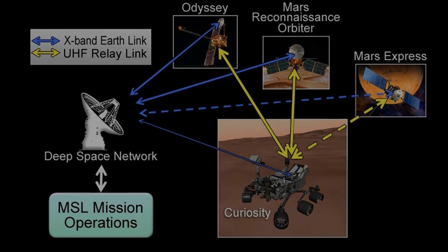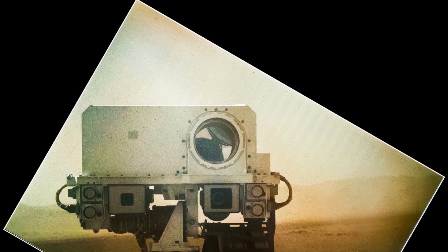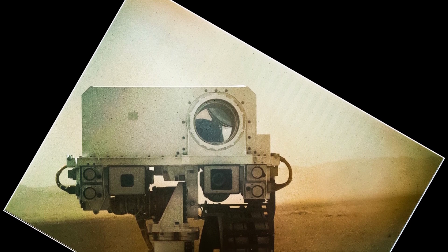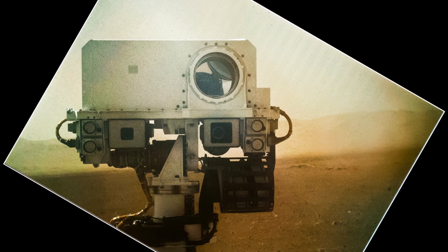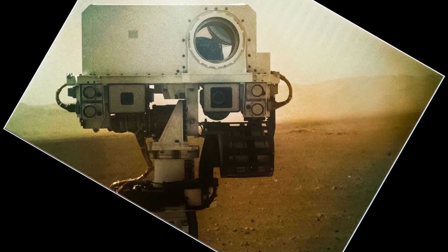It's magic. The drill is located at the end of Curiosity's robotic arm and is capable of drilling up to 2.5 inches into Martian rock. It uses a combination of rotary and percussive actions to pulverize the rock into a fine powder, which is then collected for analysis. So it's basically a jackhammer on steroids, pulverizing Martian rocks into dust.